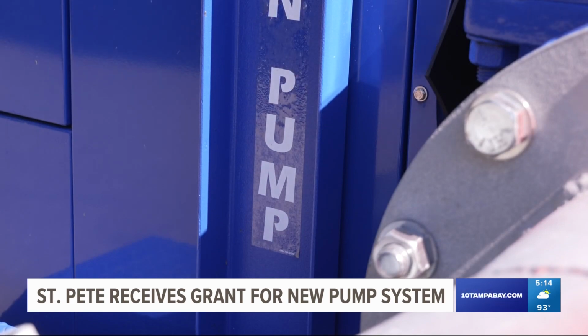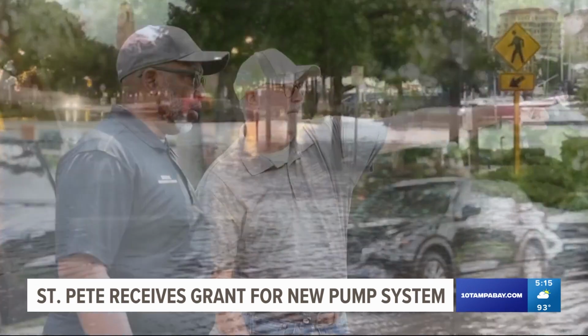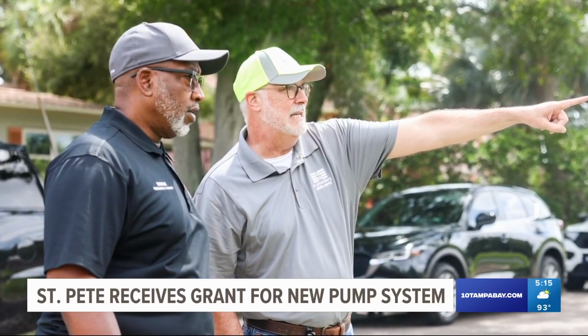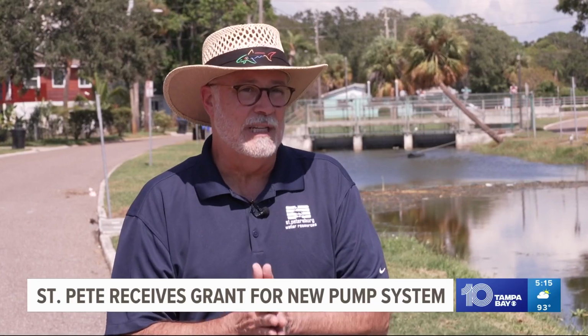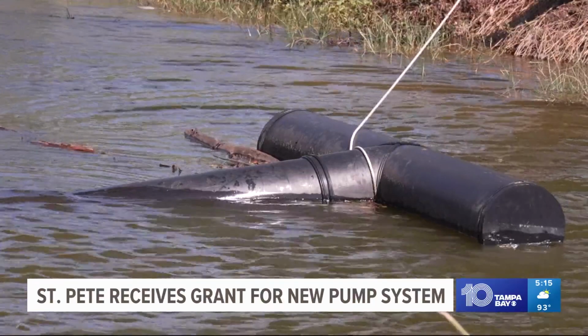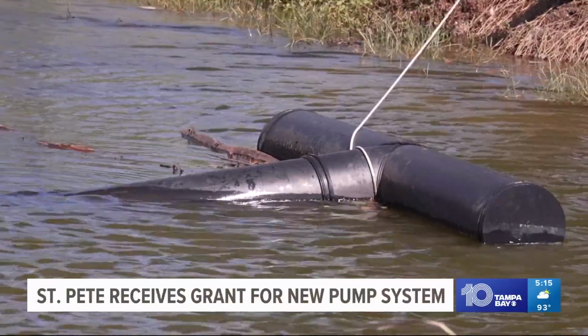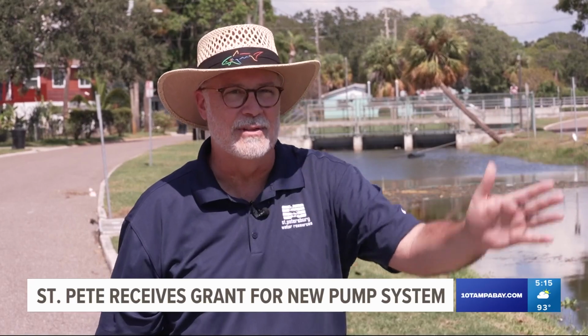The system already tested by Hurricane Idalia 2 weeks ago. Right after Idalia, the mayor and I came out and did a tour of this area just to see how it had survived. We were still having a surge. We were still having high tide. The pump was able to pump the lake down over into the creek and let it flow out while preventing the creek from backing up into the lake.